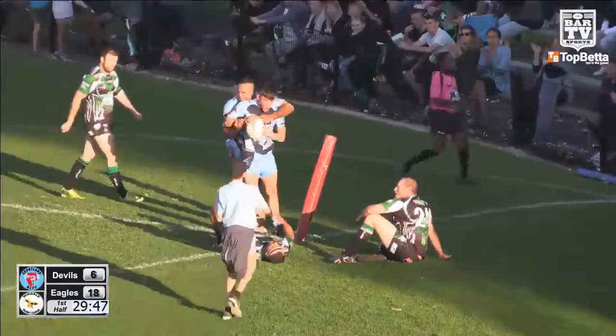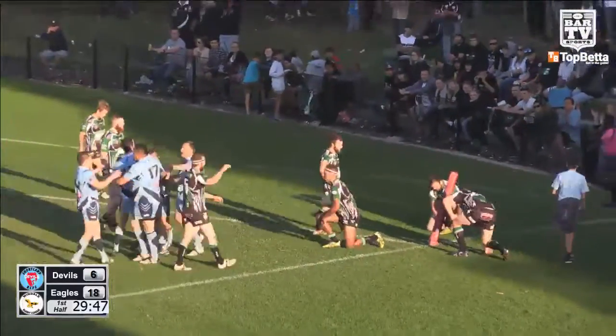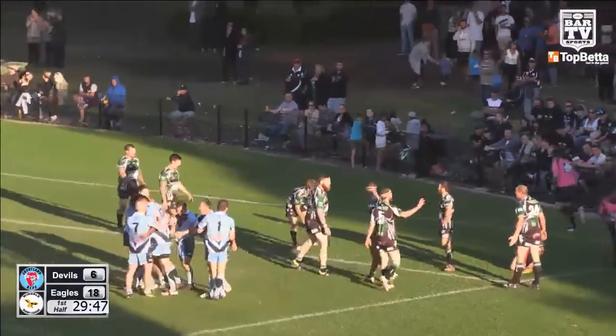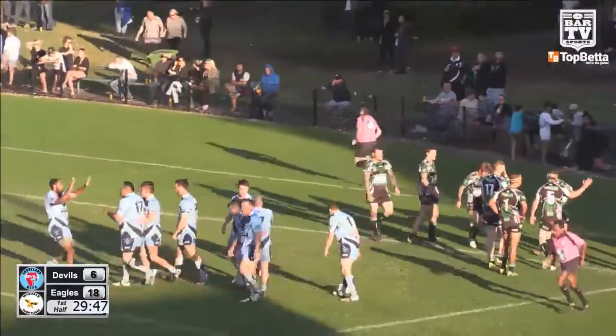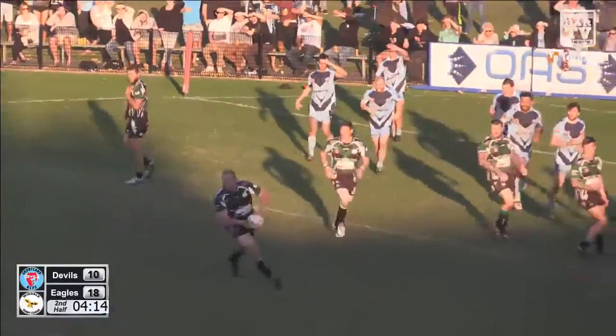I tell you what, I'm going to give this winger a rap because he was about 2 metres infield. As soon as he laid a finger on that ball to catch it, he just weaved his way around the defender. Now back to Payne.